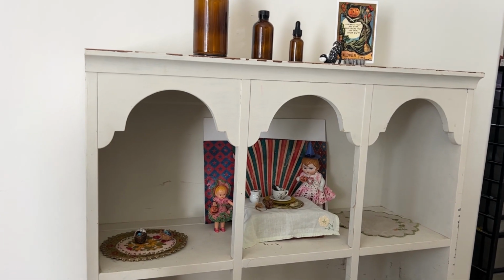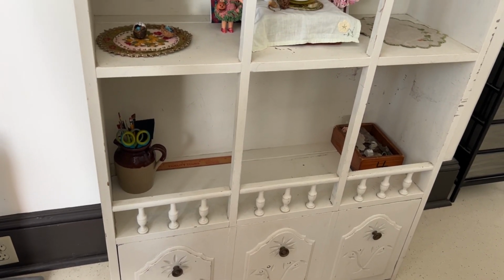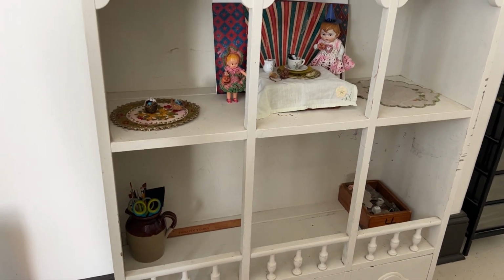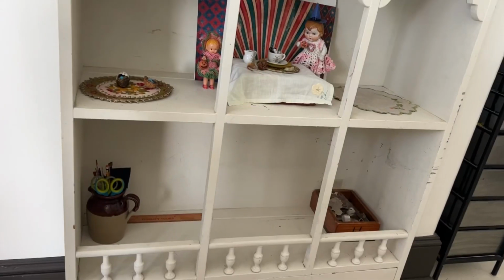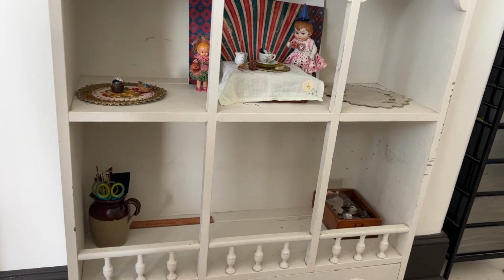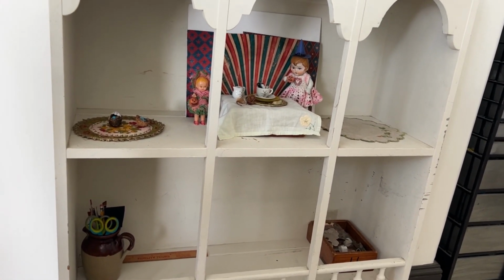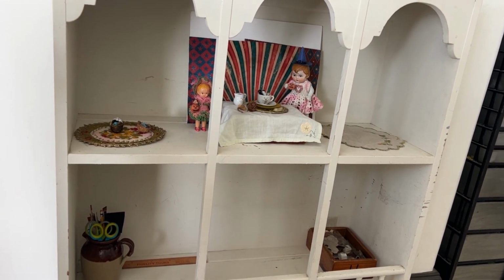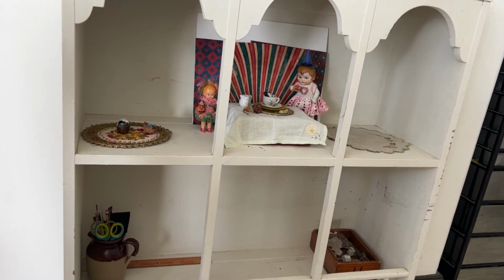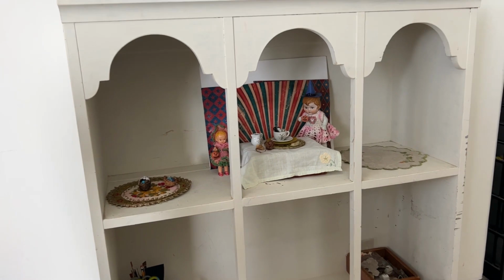I think it's just one of those 1970s cabinets that sat on top of something else, like a buffet or a shelf or something. And we were going to get rid of it and it was sitting outside. My husband was actually going to take it to the tip because we couldn't get rid of it. And I thought, it just occurred to me that I can make it into a dollhouse. And then of course I got really excited. So this is kind of my new project.